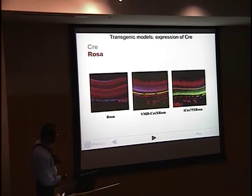The red is converted to green by the Cre, and you're confirming that the Cre is expressed just in the RPE. An alternative promoter that we used was iCre75, which is specific to photoreceptors. And so similarly, we're showing Cre expression just in the photoreceptor layer when you cross iCre75 with Rosa. So basically, we're proving that we can express Cre enzyme selectively either in the RPE layer or in the photoreceptor layer. Does that make sense?